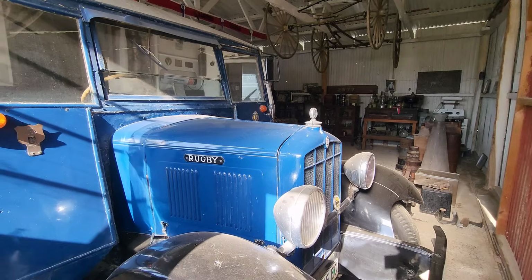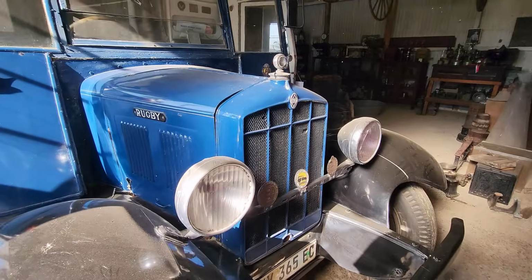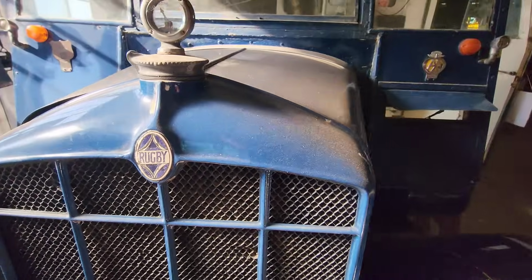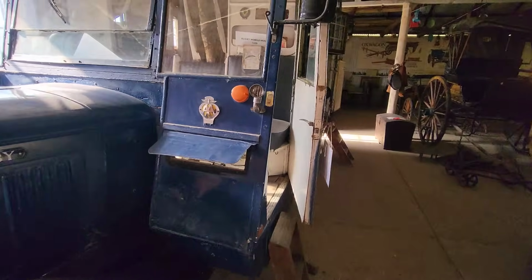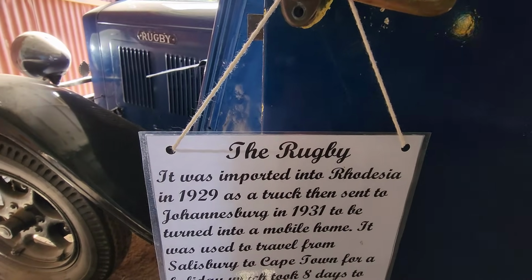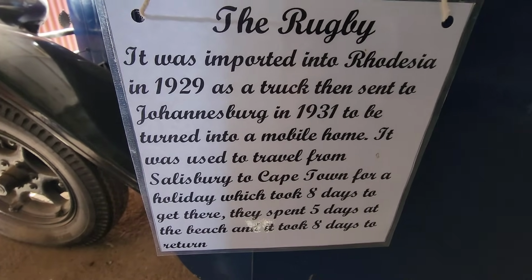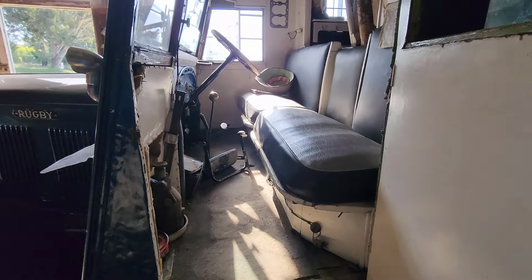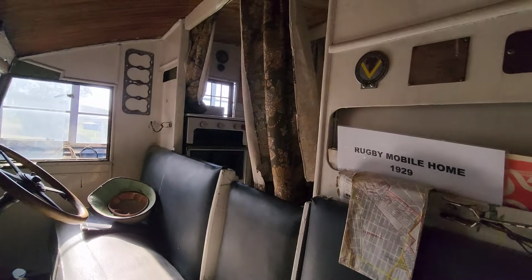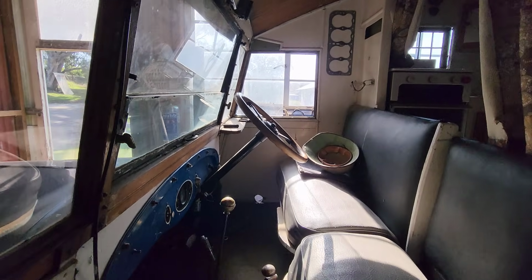Oh, a rugby. This is a camper. This is a camper van. And the vehicle is called a rugby. It's in the right country. No. Rugby mobile home. Oh, man.